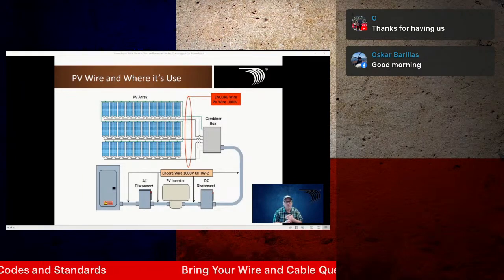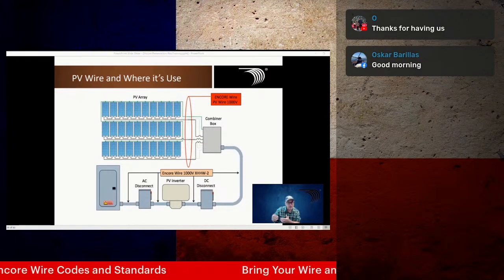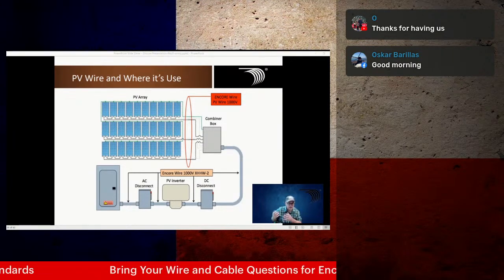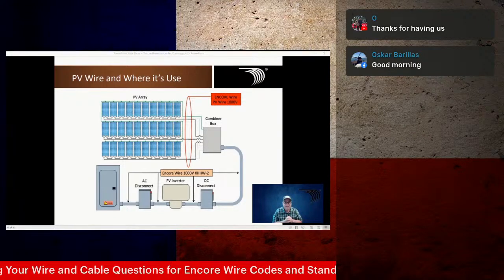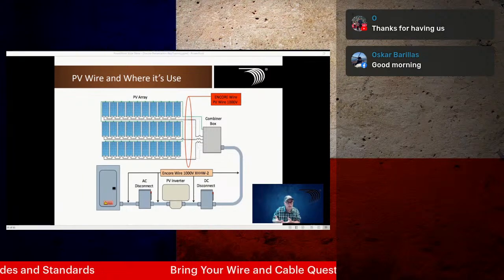So we make all of the products for that. Even if your feeder's outside going underground to another building and you didn't want to use the hybrid, we make PVC jacketed MC, perfectly fine. We make SEU. Those conductors are designed to go straight into the ground. We make that product as well.